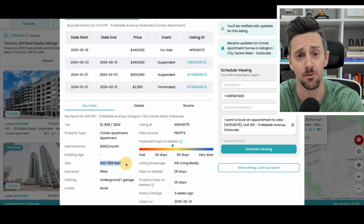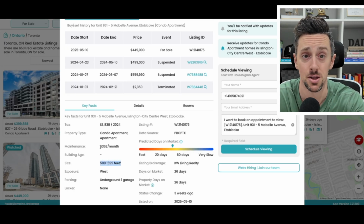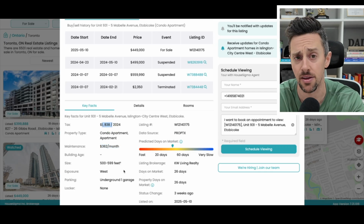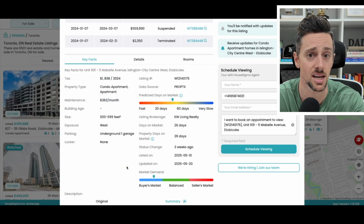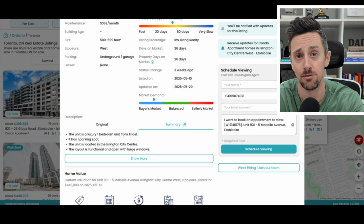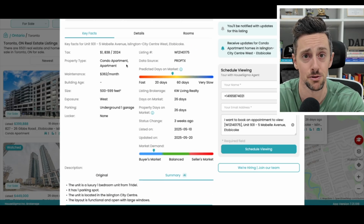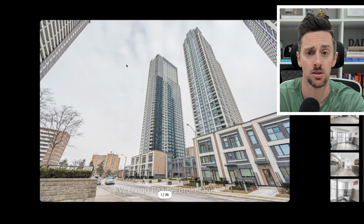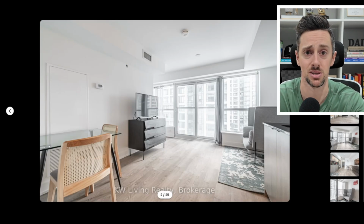Similar square footage, between 500 and 600 square feet, $362 a month for your maintenance, and then your property taxes slightly higher than the last unit at $1,838. Now, when you're looking at this unit here, you do have a locker, you still do have a west view, but we do have a parking spot because that's one of the things that we wanted to make sure that the units had when we were doing this search.